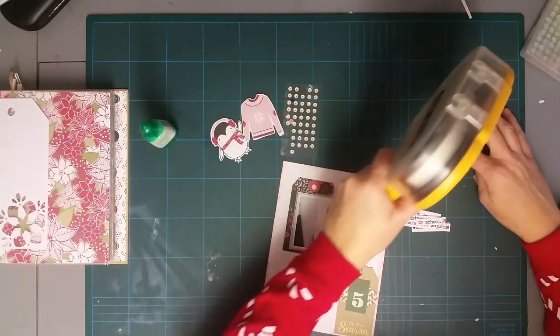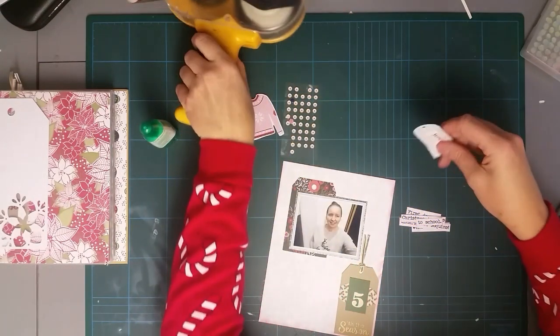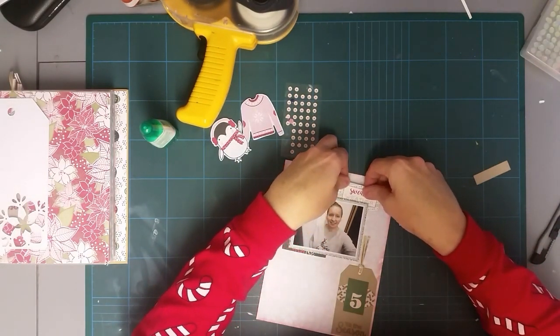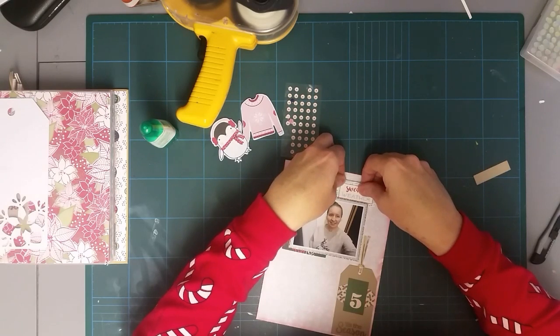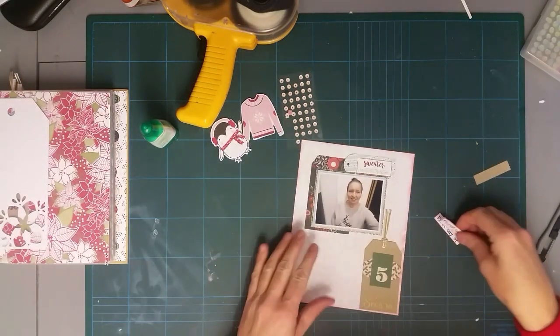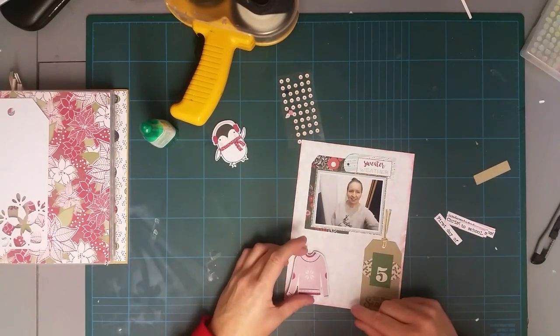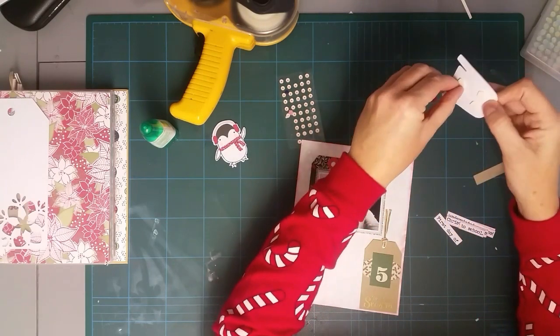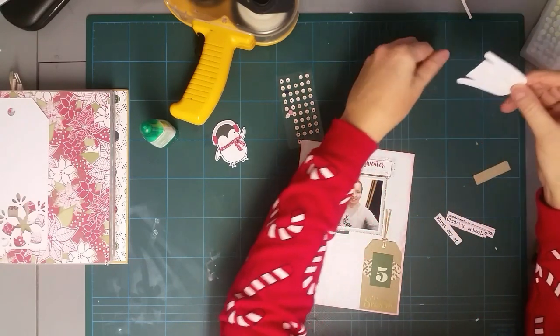So I've just got this ephemera piece as well, which says sweater weather, and once again, I have no idea at all where I've had it from. I'm just going to layer that across as a bit of a title for the page. And I've been desperate to use this little embellishment here of a little pink Christmas jumper.